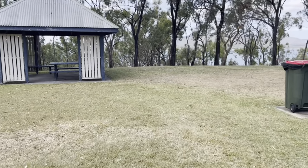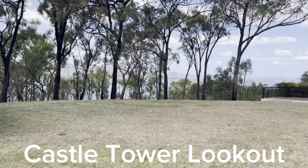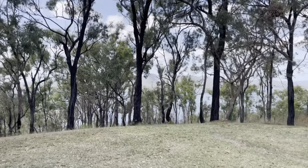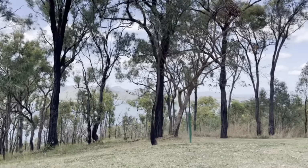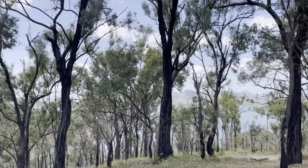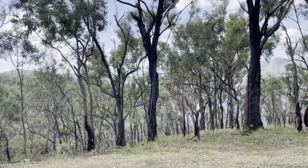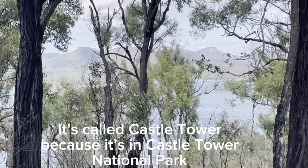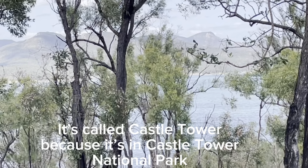We are at Castle Tower lookout on Lake Awoonga. Have to find out why it's called Castle Tower. There must be a castle here somewhere. Okay, so I've discovered that the reason why it's called Castle Tower is that's the name of the national park here in Gladstone. So it's called Castle Tower National Park.